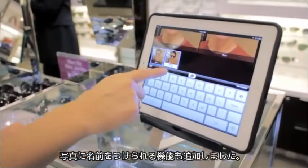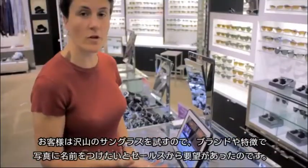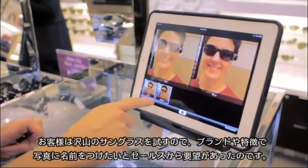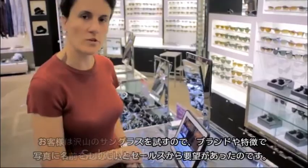We also added a feature where you can rename the picture, because we heard from salespeople, if a customer's trying on quite a lot of glasses, it's helpful to be able to know what order they were taken in and also rename if you want with the brand or some distinguishing feature about the glass.